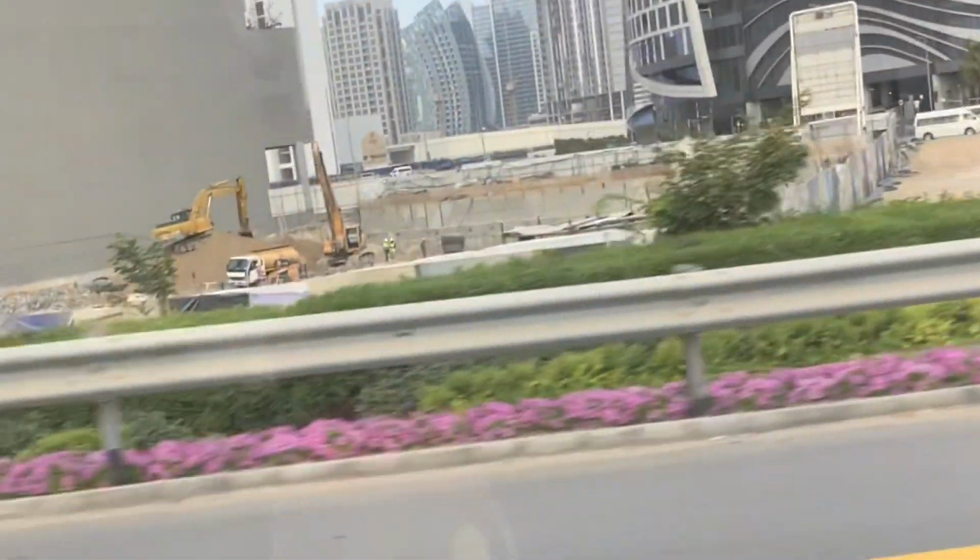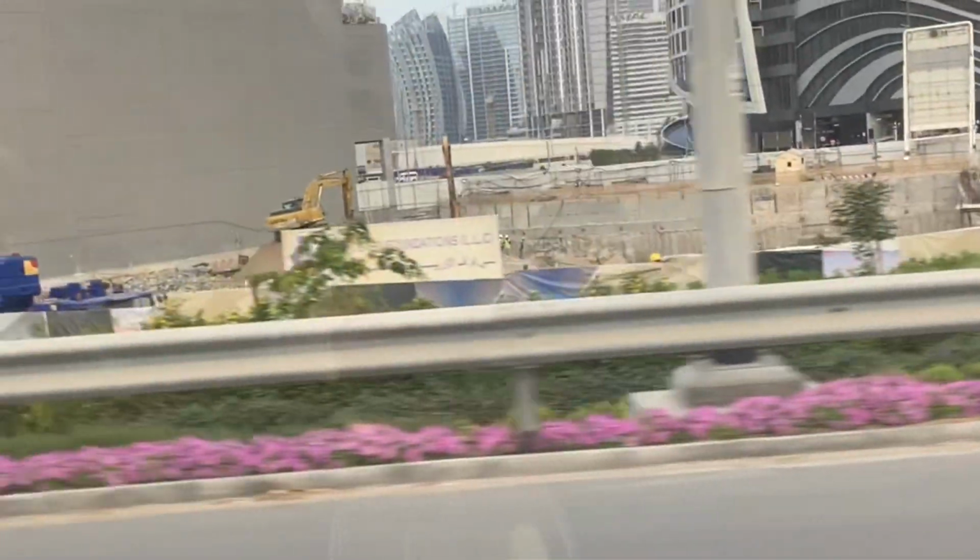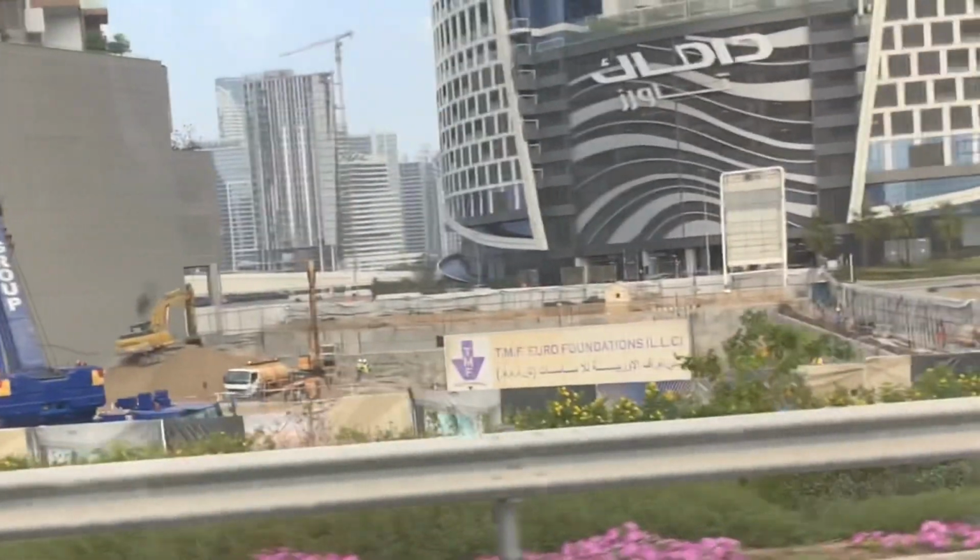Hope you are getting a nice view of your project, Regalia Tower project. Yeah, this one. Enabling works is in progress.